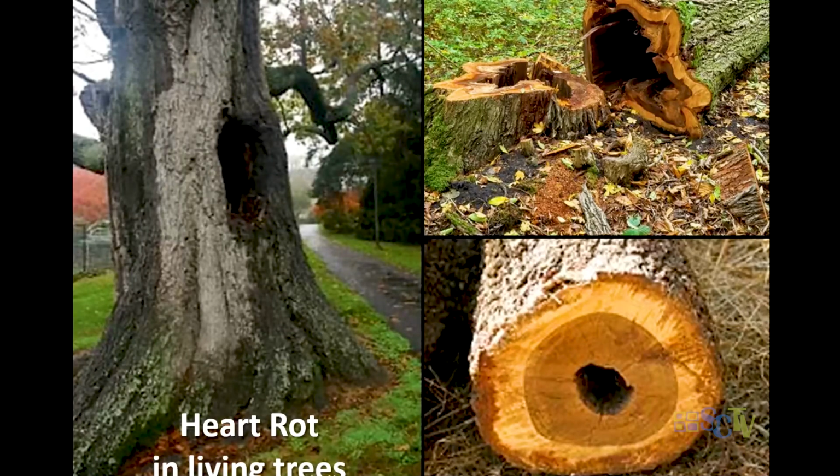There are all sorts of talks now about the fungi and how it helps trees communicate. But the heartwood fungi is what makes those hollows in the tree. It'll make for a hollow log. And sometimes you can't tell whether the tree has that rot in it. You don't necessarily want one next to your house, but they're rather strong.